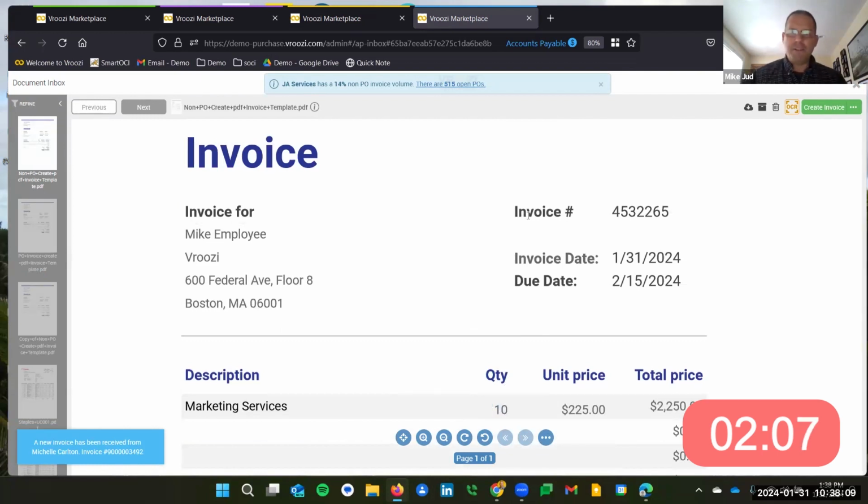Okay, so what we have is Vroozi Intelligence, which is artificial intelligence on our platform, which is going to read the document. Now, I emphasize read on purpose because it's looking for keywords. It's reading the page, so we don't have to train a template. I know Amanda and Shaz were just talking about that. There are systems out there where you have to train where the data elements are. Our system's going to look at this document and read the words. So our running joke is it knows how to spell PO.